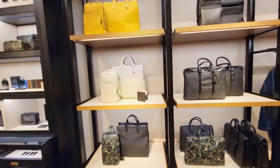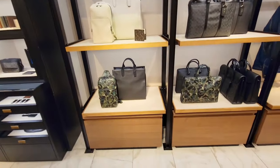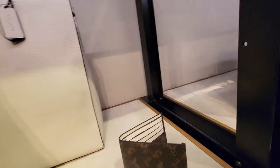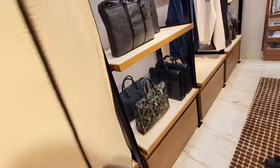And these Gotham tall totes are also very popular, I think mostly because it came out in a yellow for spring. And so both men and women have really been interested in the Gotham tall tote this season.